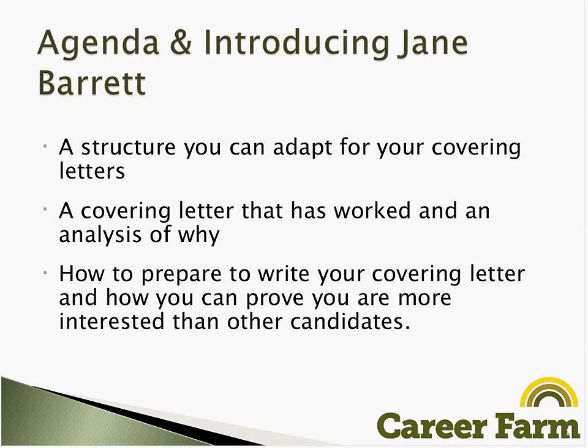We're going to look at an example of a covering letter that's worked, and I want to talk to you about why it's worked, what I see good covering letters cover, some mistakes to avoid, and how to make yourself stand out. Some of these are quite simple, but I see an awful lot of covering letters and many people don't follow these rules, possibly because they don't do what I do every day, which is look through loads of covering letters. So although these points are often obvious, the majority of people don't follow them, and therefore they don't stand out in a good way with a busy recruiter.